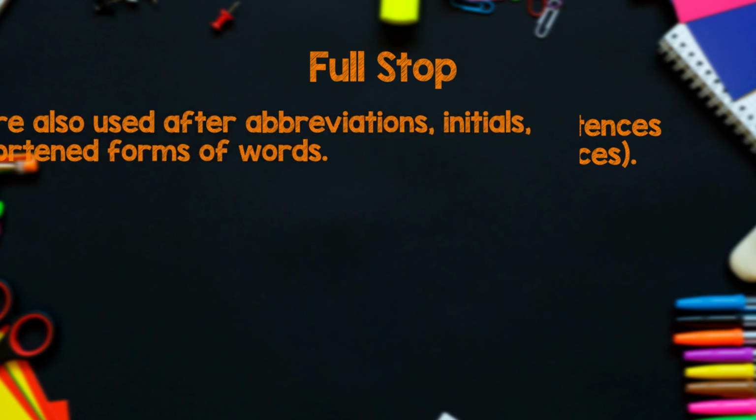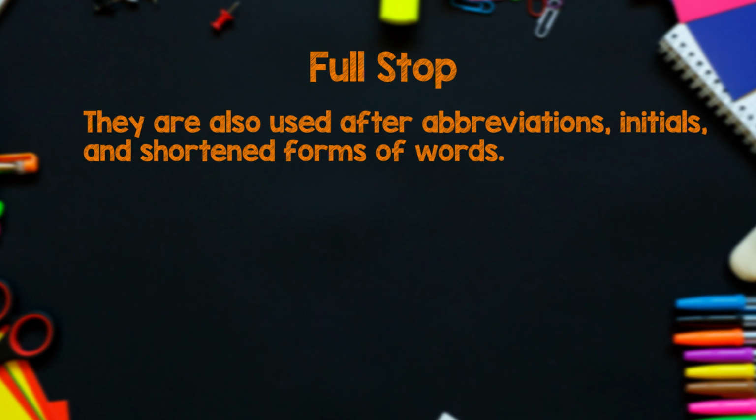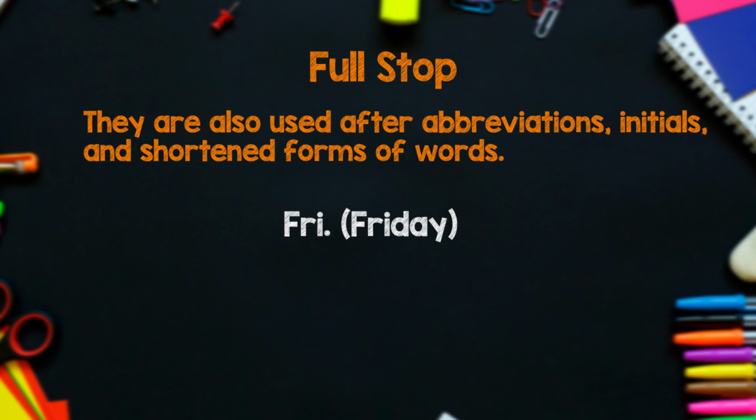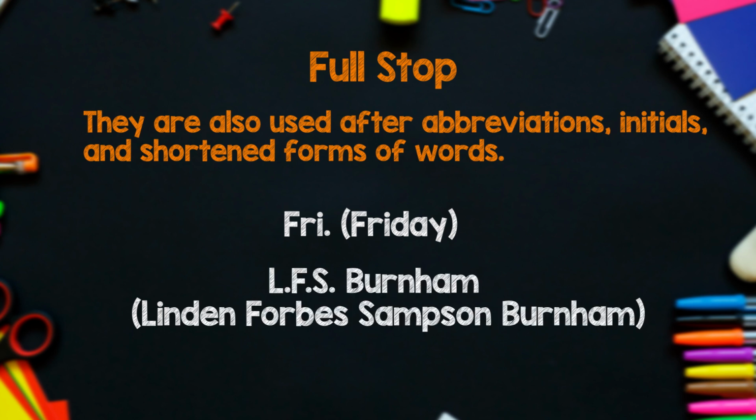Also, full stops are used after abbreviations, initials, and shortened forms of words. For example, Ave. (full stop) is the shortened form of avenue. Or, if we have P.M., that is the abbreviation for post-meridian or afternoon. Fri. is the shortened form of Friday. And L.F.S. Burnham is the initials for Lyndon Forbes Sampson Burnham.